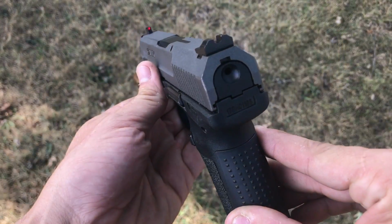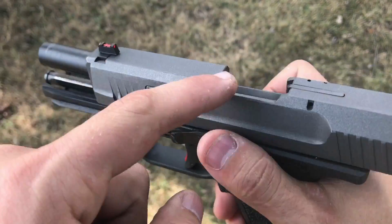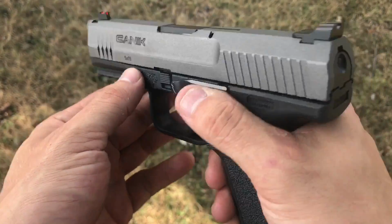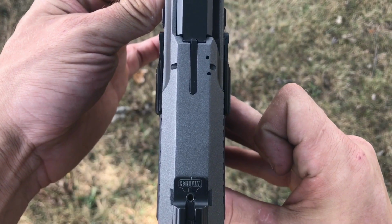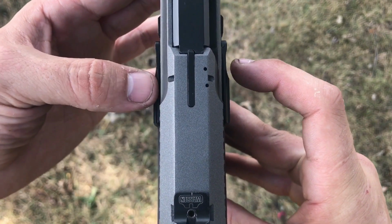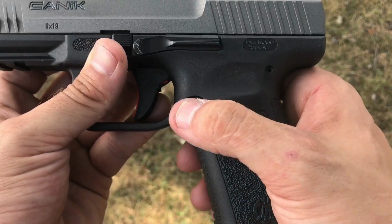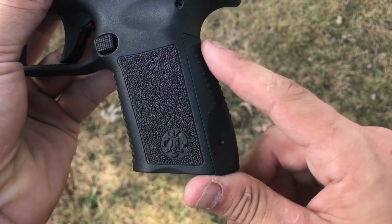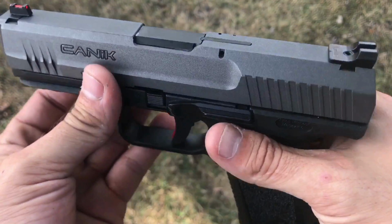Okay, so the Canik TP9SF Elite. Front cocking serrations, and the loaded chamber indicator right here will come up like that when there's a round in the chamber. Ambidextrous controls. I don't like that they're a little fat, like the HK VP9. The HK VP9 has them very slim, so does the CZ P10C, but these are kind of big and fat. Ambidextrous mag release, if you want to switch this out, I believe that you can. Backstrap, adjustable, all those different types of things. Great features that come with the gun.